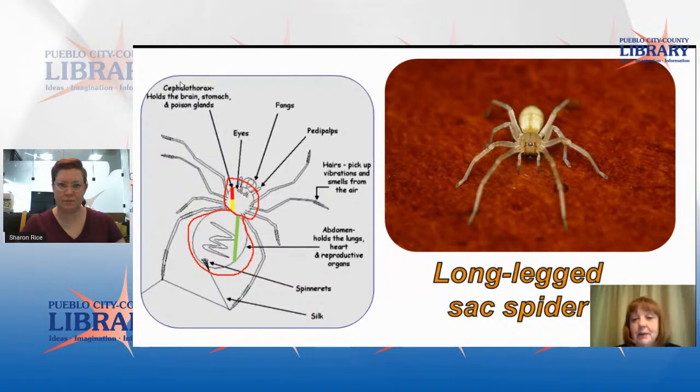You can see on this picture that this spider, the long-legged sac spider, has multiple simple eyes, so it can see everywhere. And of course, spiders make the most beautiful webs. They're the weavers. But there's also spiders that make trapdoors for insects to fall in, and spiders that just chase and hunt.